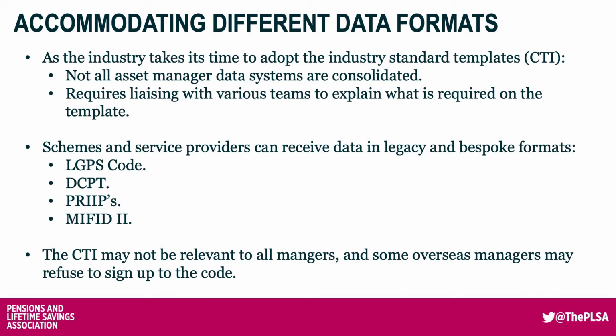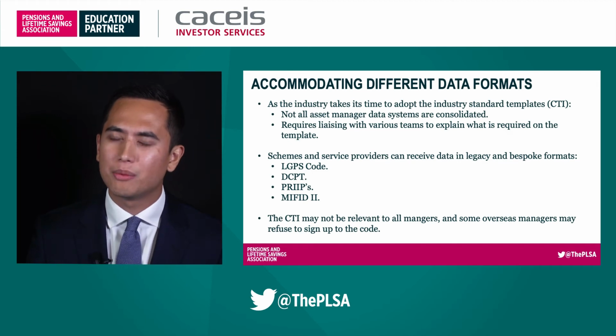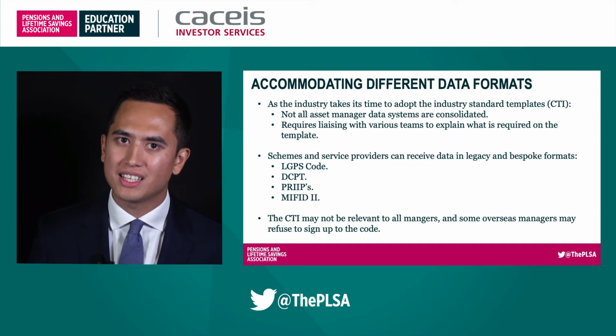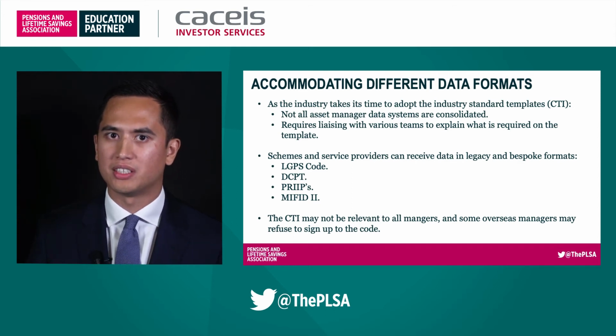Again, as I mentioned previously, not all asset managers will report the cost transparency initiative templates straight away, especially those overseas managers that have never even heard of it. In the meantime, and in the short term, I believe that schemes and their service providers will still be receiving cost data in legacy formats, such as the LGPS Code of Transparency, the DCPT templates, the PRIIPs templates, and the MiFID II templates as well, that all came out in 2018.